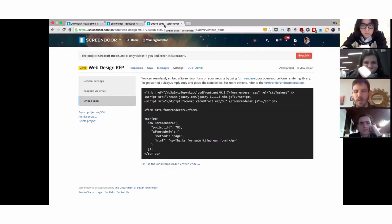A lot of folks who don't want to do the back-end development side of designing their own forms can use Screendoor as a core piece of technology, embed that, and then come over on the admin side to evaluate the projects.